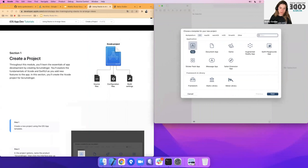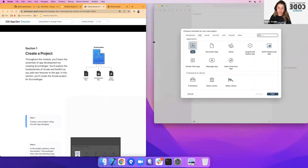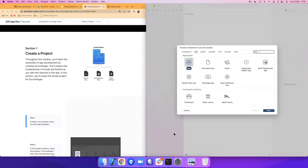Do you see my screen correctly with Xcode on one side and the Apple website on the other side? Yes, we can see it. Okay, yep, thank you. Maybe you see this part too much.